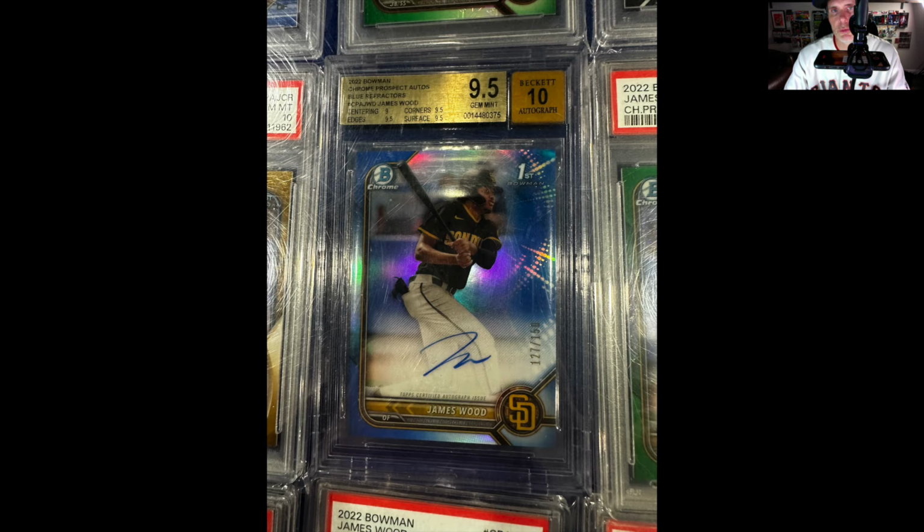James Wood has been super hot. James Wood hit his first home run of his MLB career, I think Saturday, either Friday or Saturday. No, it was Saturday. So he was hot. He was hot at the show. This guy was at like 1,700 on it, and the last PSA 10 did 2K.